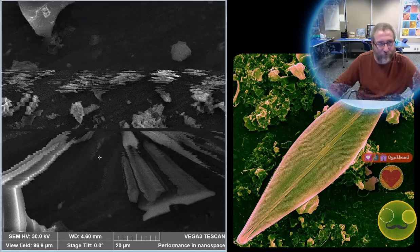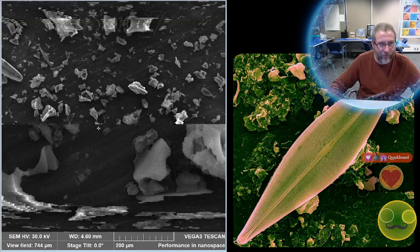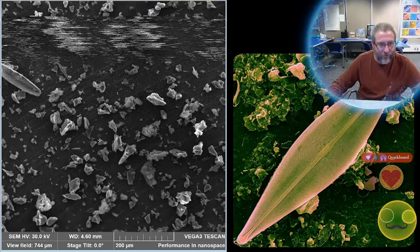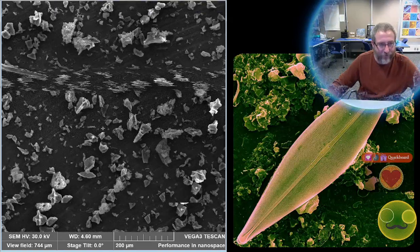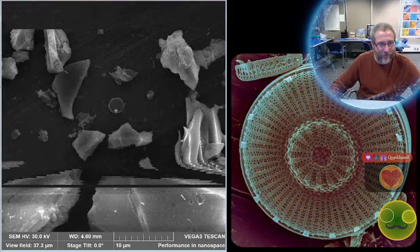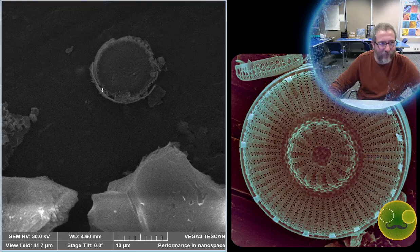So I zoomed in on it and it turned the stage just a little bit. I want to move it to the middle and then zoom in. I just wanted to see what this thing was. Oh, it's a little internal view of a Steph, I think.